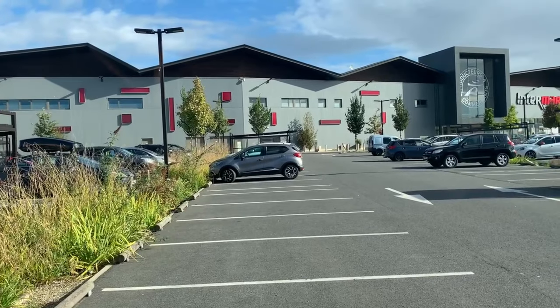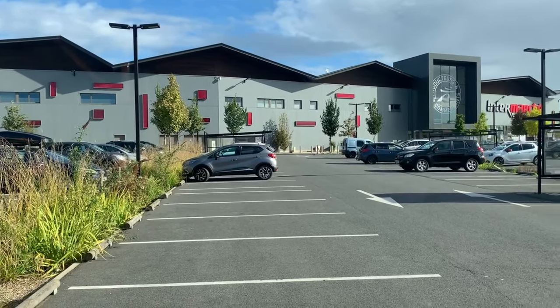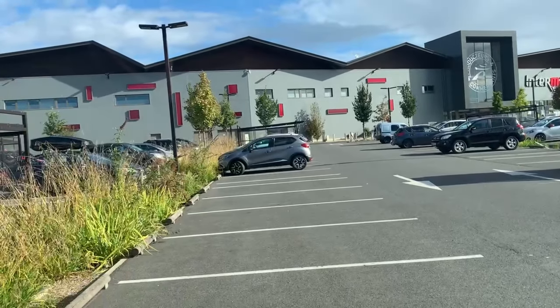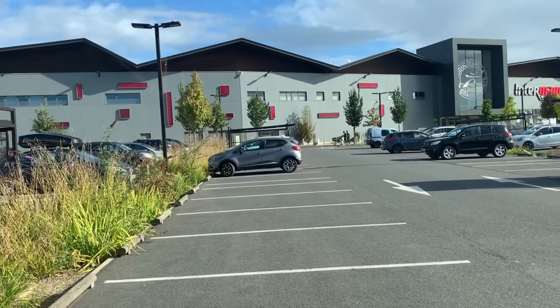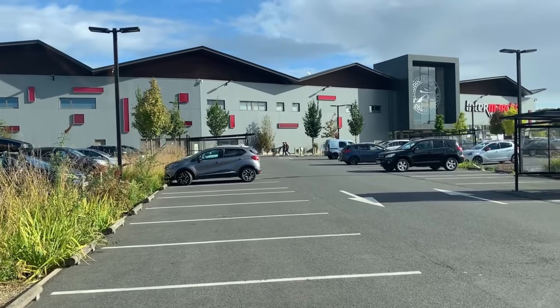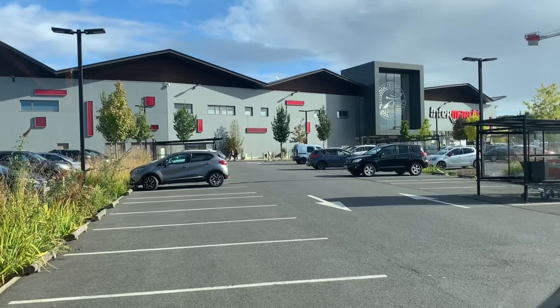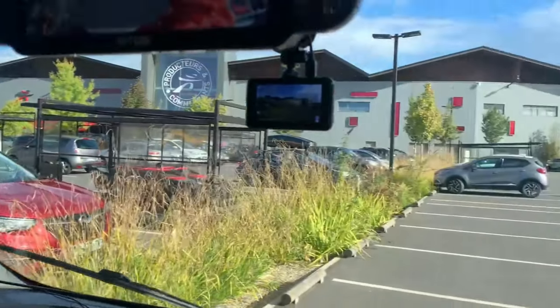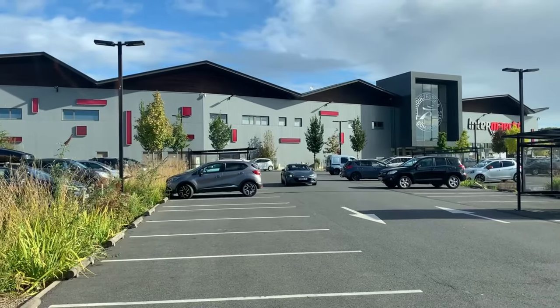in my 7.2 meter van, I've not been able to park up, so I've actually parked across three spaces. So John's gone in to do the shopping, and I'm staying with the van just in case I need to move. But there's plenty of space. You know, the car park's relatively empty. So, and it is Sunday morning. It's worth checking.